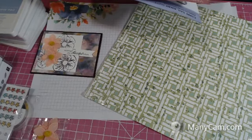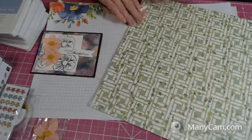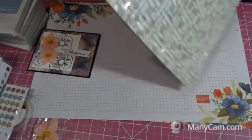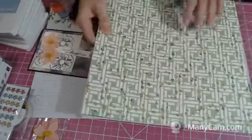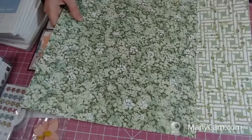Yes, Verdant Garden Stamp Set and the Garden Lane Designer Series Paper. Oh, I'm sorry. It's to go with the Magnolia Sweet Paper, which we haven't seen yet. I knew it was one of those. Okay. I know some people just rattle this stuff off. And I have looked and looked at all this stuff, but I still cannot memorize everything. There's just so much. And it's all so wonderful. I love this. This definitely is garden paper. How gorgeous is that?